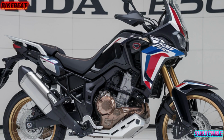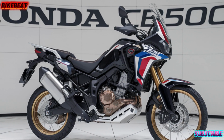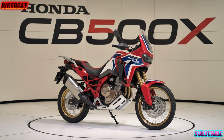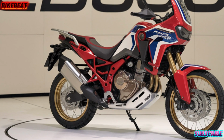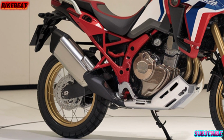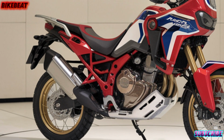Now let's get to the part that a lot of CB500X owners have been asking for: suspension. Honda has finally equipped this model with a Showa 41mm SFF-BP fork up front. That's the same spec you'll find on bikes like the CBR500R and even the older CB650R. It's not fully adjustable, but the damping is more controlled, especially when riding over broken pavement or dirt tracks.